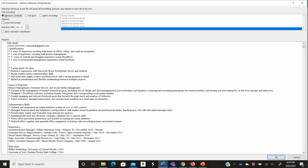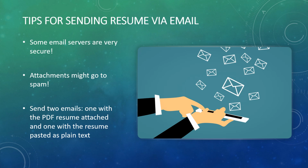You might be less familiar with plain text. Plain text allows you to copy and paste the resume into the body of an email. This comes in handy when an employer asks you to email them a copy of your resume. Here's why. Some email servers are more secure than others. Some attachments may even go to spam. In other words, if you send your resume as an attachment, the employer might never see it.